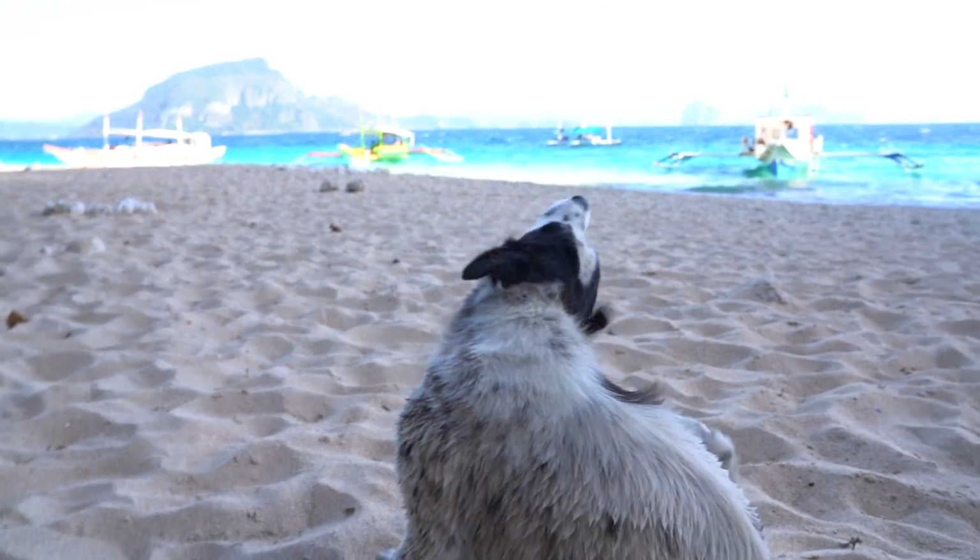All right, we have finished our boat tour and we actually came back to the town of El Nido. And now it is time to enjoy a beautiful sunset. We came to a secret location. Sorry, I can't tell you where this is, but the sun's about to go down.